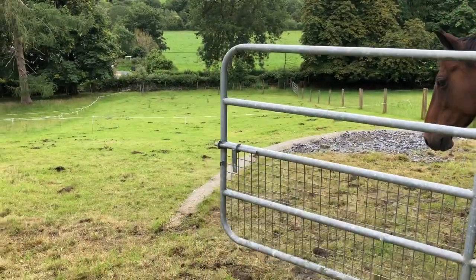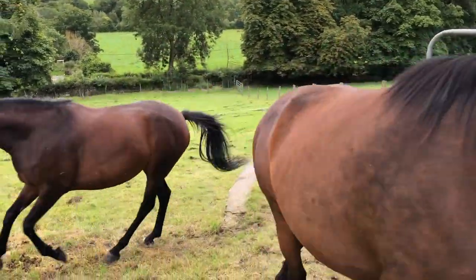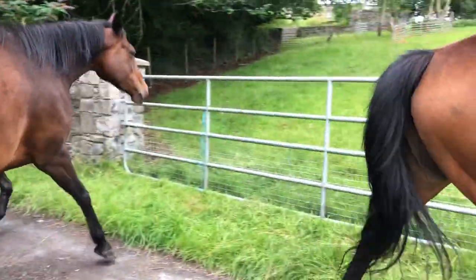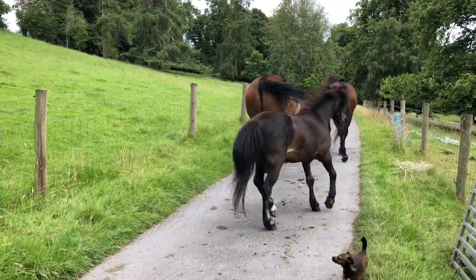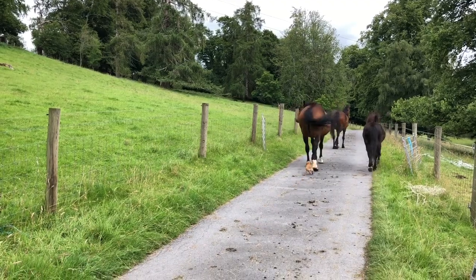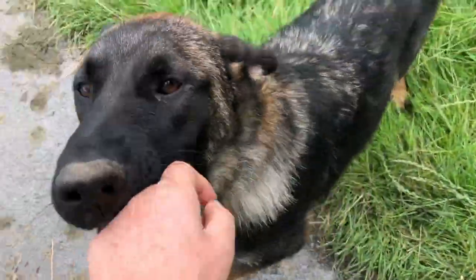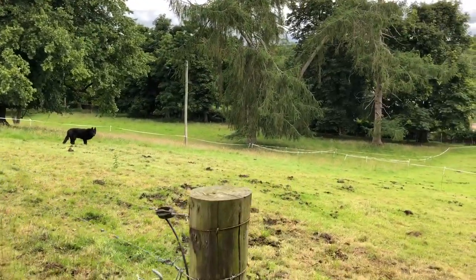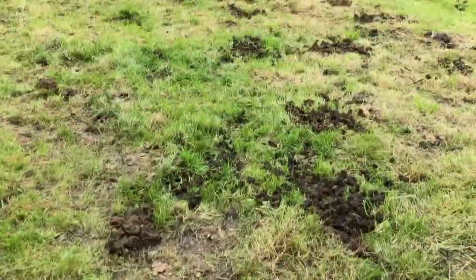Come on. There we go. Now, they're going to graze the long acre. Inca, leave it. They're going to graze the long acre. Good girl, Maya. Good girl. So the horses are trotting down the long acre. But this area here is where this third of a bucket of seeds is going.